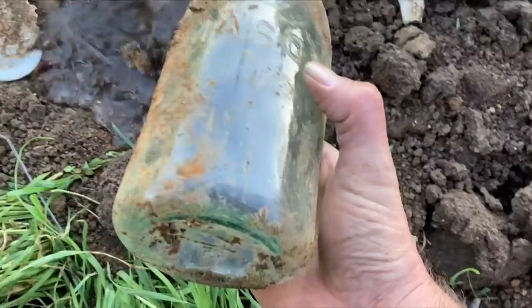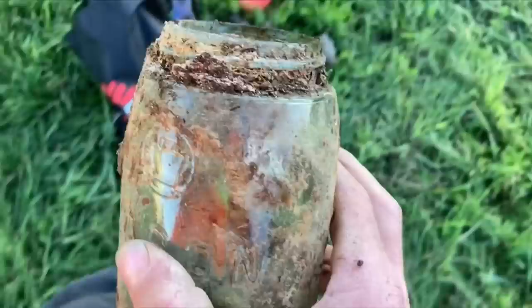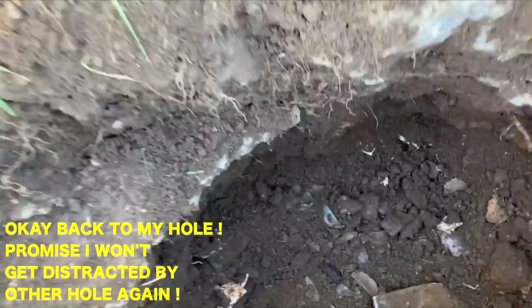Yep, 1890s Mason with original urine. Yep. Ground lip. 90s. And the original closure. Part of it, anyway. It's missing the lead screw top. Or zinc, it's made out of. Okay, we got some butt exposure.